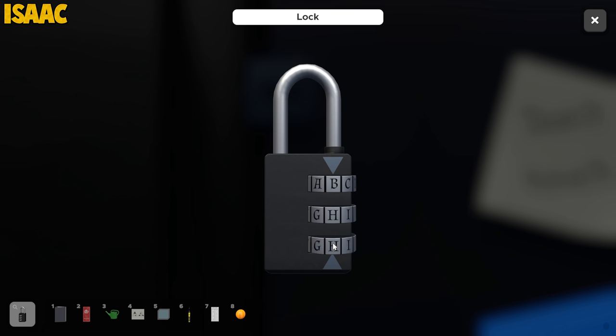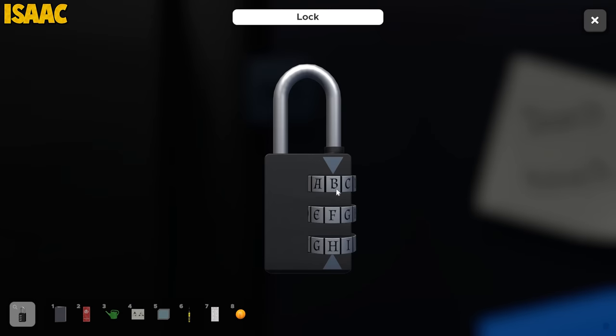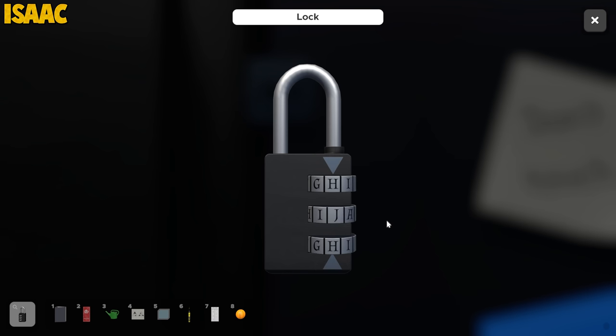B, H, F? I think it might be in color order. So white, blue, red. How is that color order? So these folders I've got, the colors relate to the post-it notes, right? Yes. So what's white? White is 72, which is H. Then is it blue, the next one down? Yes, that is 66, which is B. So it's H, then B, and finally red is 70.